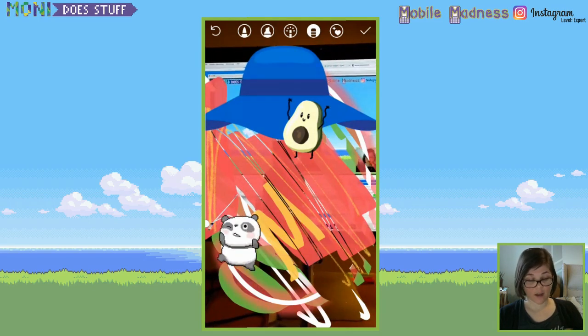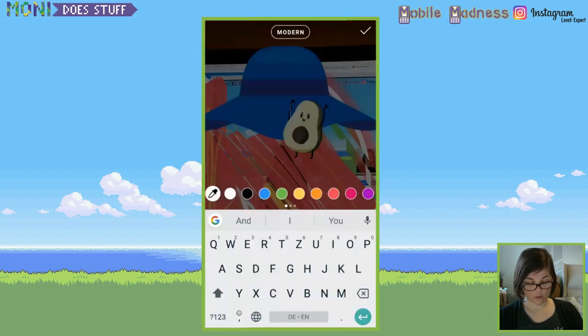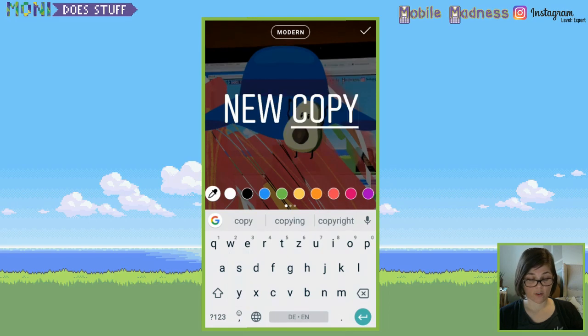And then when you're done with it, you can also add text, new, copy. And at the top, you can change the font types.